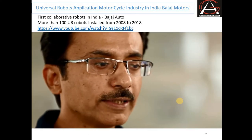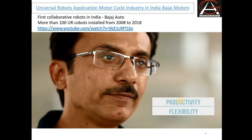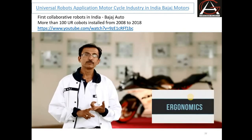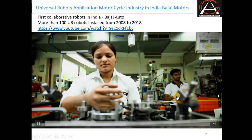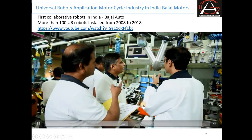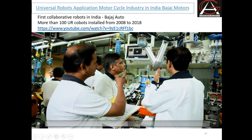So overall put together, we also needed productivity, we needed flexibility, we needed reliability, and most of all the ergonomics of the workers over there. And we were also cognizant of the requirement of the women workforce over there. So this is a marvel of achievement of robotic deployment in an industry in so many applications, and great achievement for universal robots, and something to ponder about for other motorcycle manufacturers also in our own country.